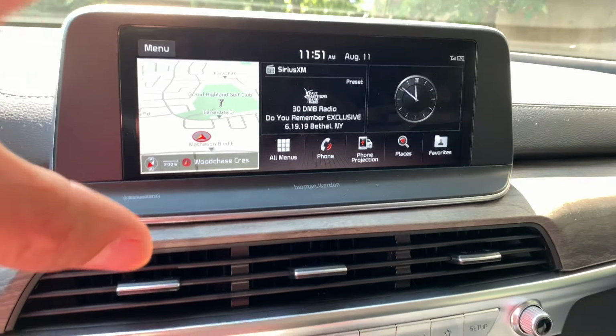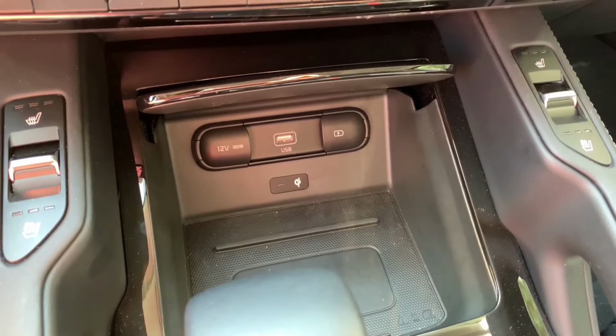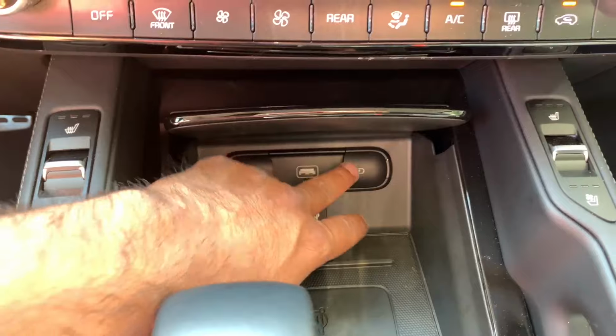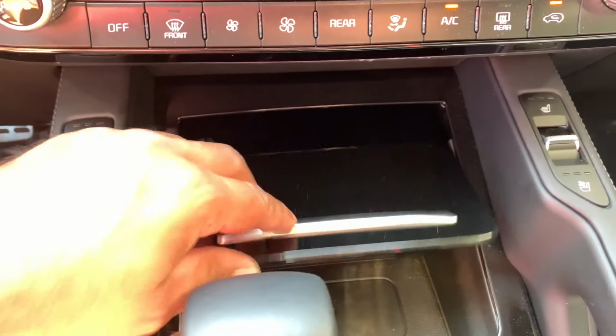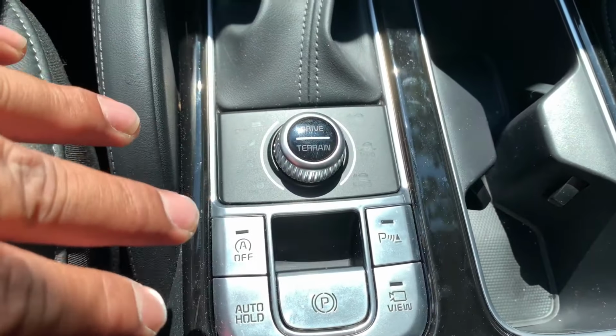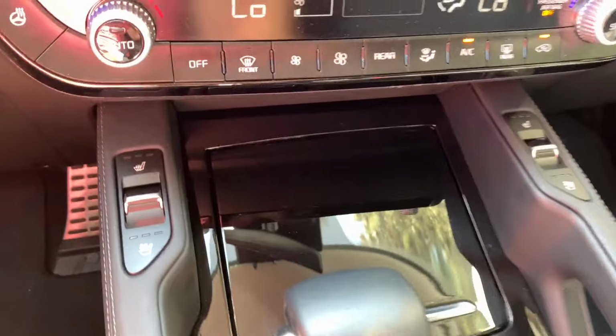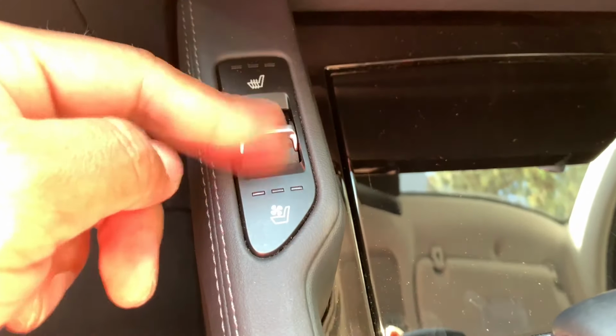Anyway, so great screen, great middles. Wireless charging comes on every single Telluride. Full marks there. You got a 12 volt and you have USB. You don't want people to see your stuff? Close it up. Oops, close it up. Storage, cup holder. We'll get to the drive modes and the drive portion. Heated seats, cooled seats on the SX, and it's so easy.